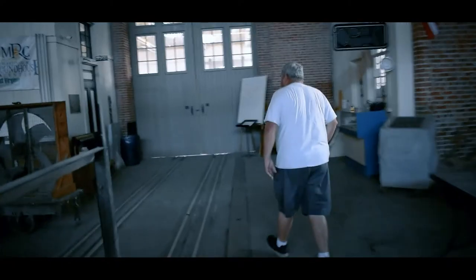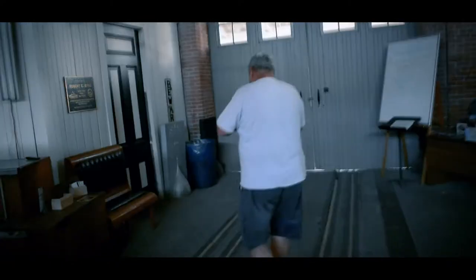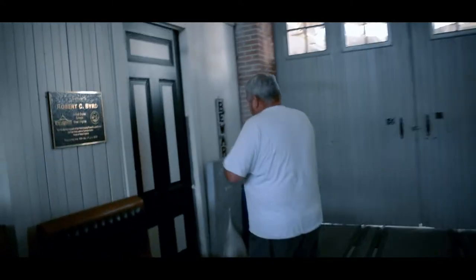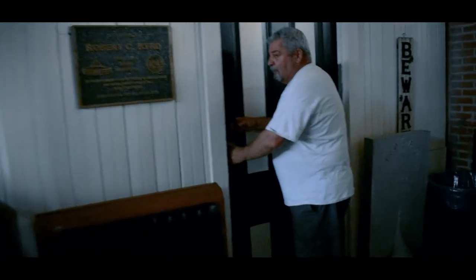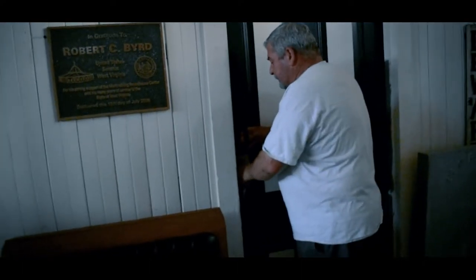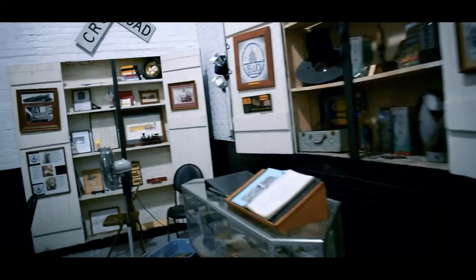This is the artifact room. Very active in here. At some points, it depends. It all depends on the night and who's here. Okay. These are all mainly the artifacts.